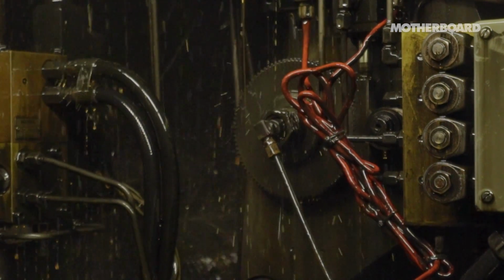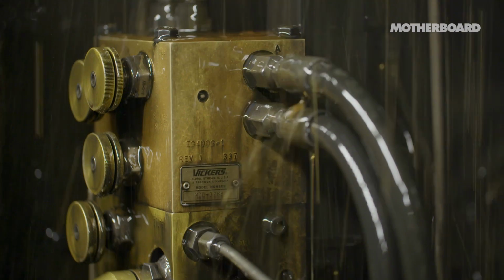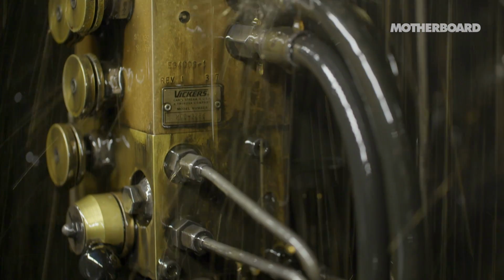Finding parts for some of the existing equipment has gotten to be a little challenging. Manufacturers have gone out of business. We've gone to eBay, to Amazon for certain components that are just obsolete. And when we find them, we do purchase them.